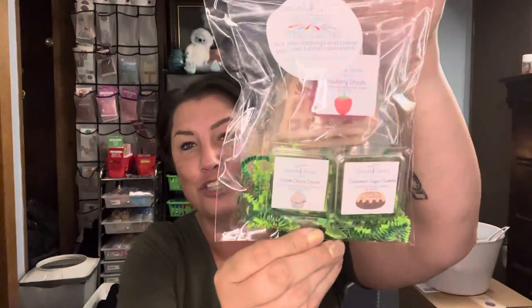And then her last really fun one is this one, and it's called Pick Your Toppings and Create Your Own Funnel Cake Scent. I saw Brittany open this and it looked so fun, so I'm going to dump this out. Okay, so here's your funnel cake right here, and you have two little funnel cakes there. So it's just funnel cake and powdered sugar.